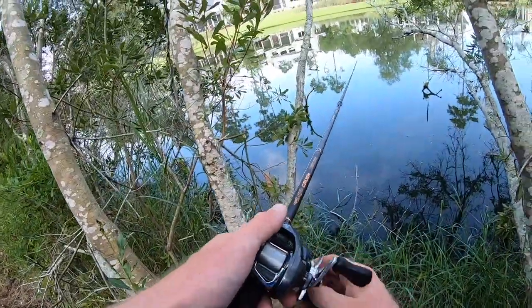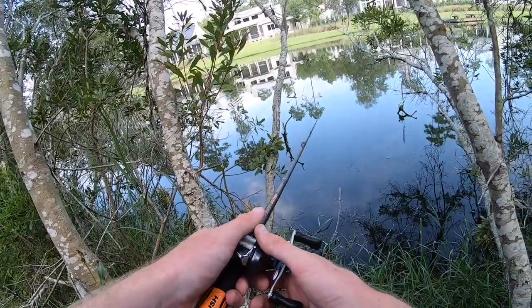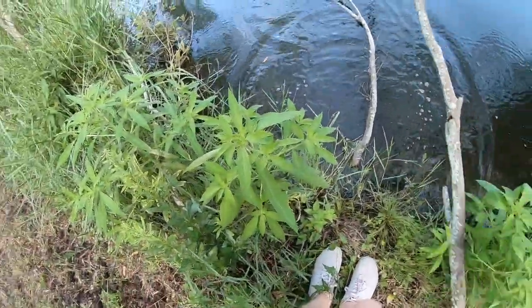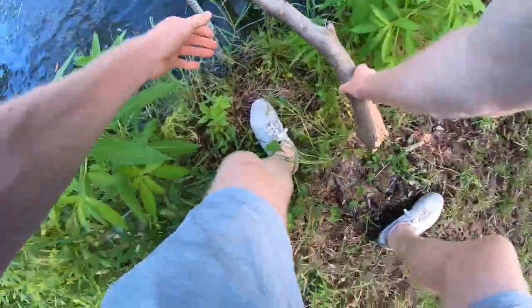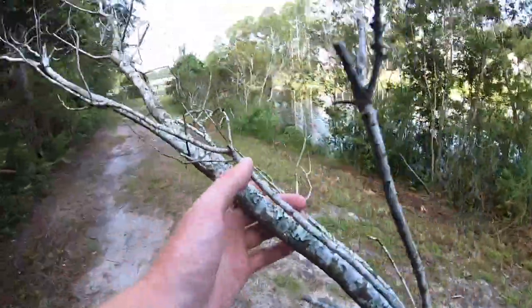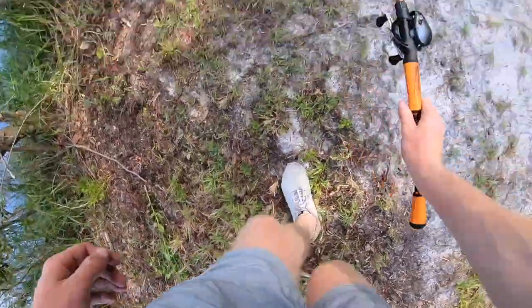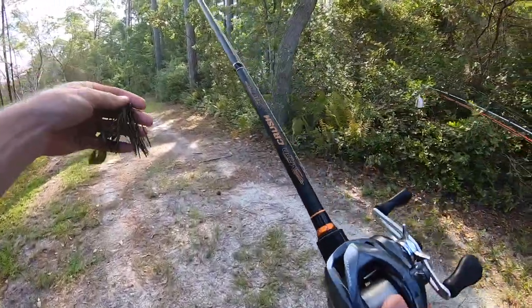Been creating quite a bit of commotion, but hey, still gonna try. At least come back later. Since I broke those branches down, might make a little brush pile right here in this next opening. That'll be good. Maybe some fish will get up on this stuff. Got one more piece. Never hurts to have a little bit more structure to fish off of. But I'm gonna go ahead and head out of this spot. I have created way too much commotion with all that ruckus.